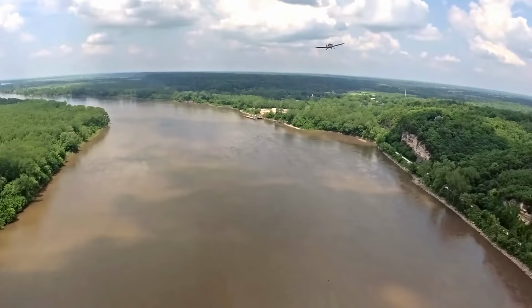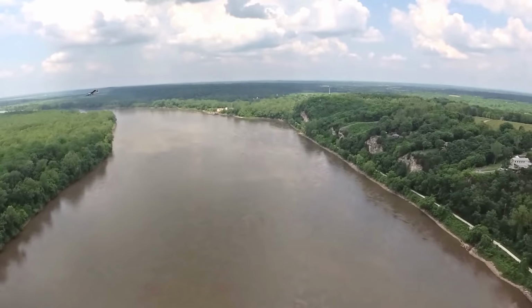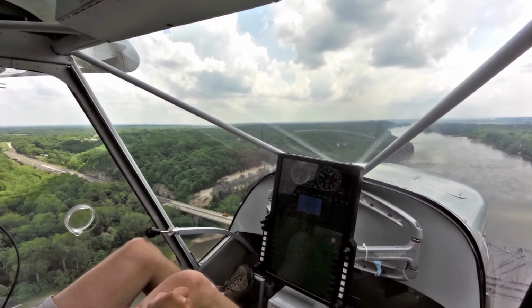Go to the right side to get a picture. And then on the left side, right under the bluffs, is the Katy Trail. It's an old railroad that they've converted to a trail. It's great for bicycling and so forth. We do it all the time.